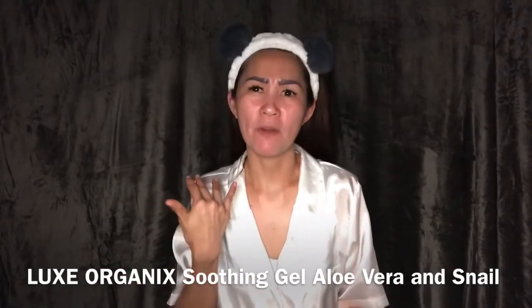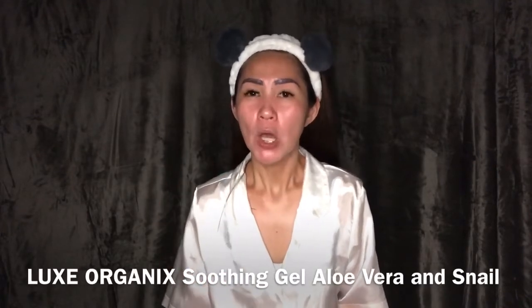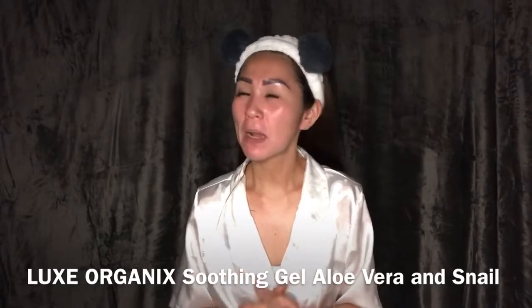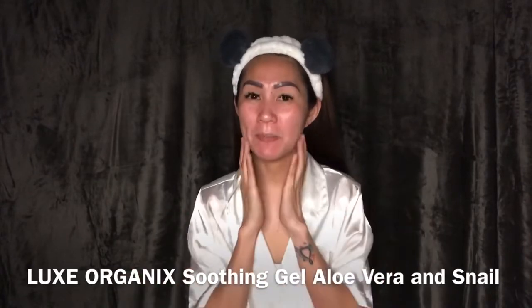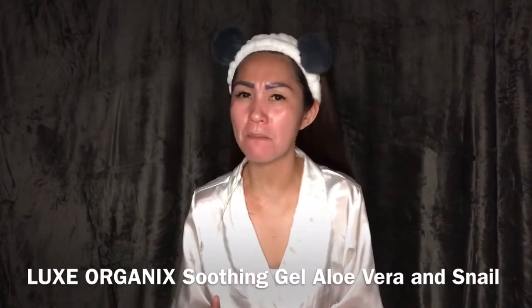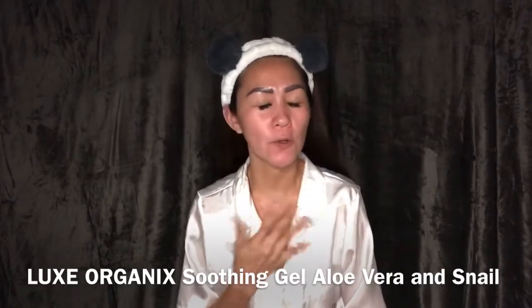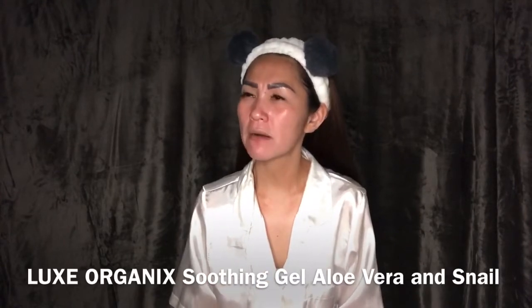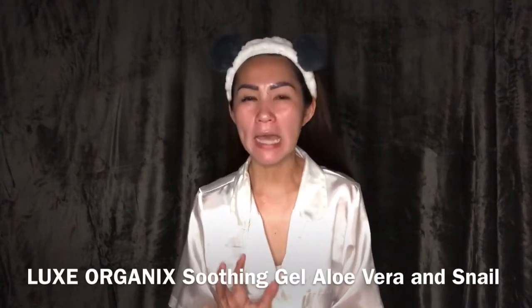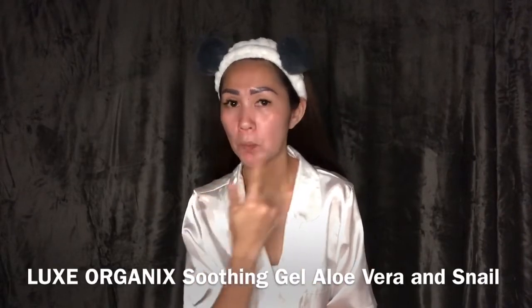Diba, bago ka mag-foundation, bago ka mag-BB cream or CC cream, yung pangmatagal, kumbaga para kumapit sa pinaka-canvas ng face mo, nagpa-primer sila. Though meron naman talagang makeup primer, but for me, I feel it's a bit heavy and sticky. I don't know why. Kahit yung meron ng sinasabing silicone when you put it on your face.